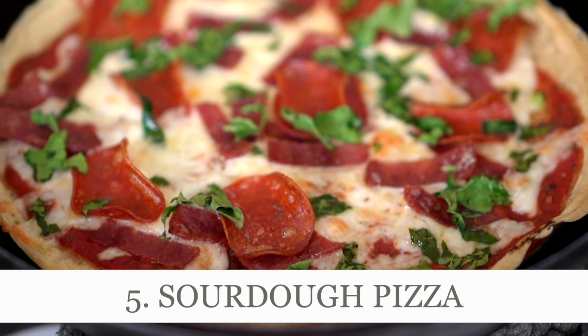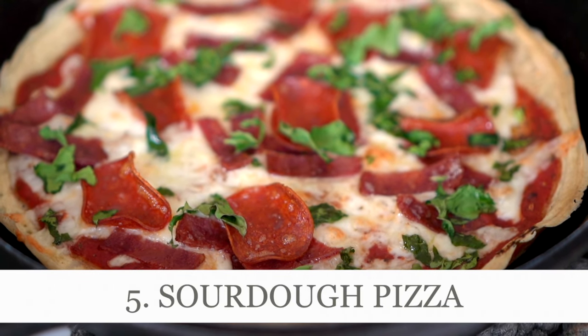All right, I've got one more idea for you, and it is a constant go-to for us. It is sourdough pizza. If you don't keep a sourdough, you can maybe take this idea, whip up a quick dough, or maybe you have bagels in the house, you can make bagel pizza, any kind of bread base. But if you keep a sourdough, this is gonna be like your favorite idea ever because it's so easy. And we have Lisa from Farmhouse on Boone to thank for this idea. And I just can't believe how easy it is.